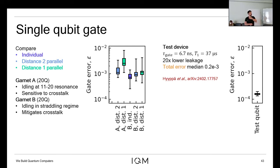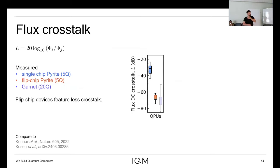So we do get better single qubit gates by doing this other strategy where we pulse the qubit. And this is the result with this test device, with this new method of minimizing the leakage, which is an order of magnitude better. We also measure flux crosstalk. The idea here is that we try to change the qubit frequency by applying a pulse or a voltage to its own flux line. And then we do the same thing by trying to apply the pulse to another flux line. And obviously the pulse that we apply to some other flux line has to be much stronger. So then we get this ratio and we take a logarithm, and that is our measure of crosstalk.